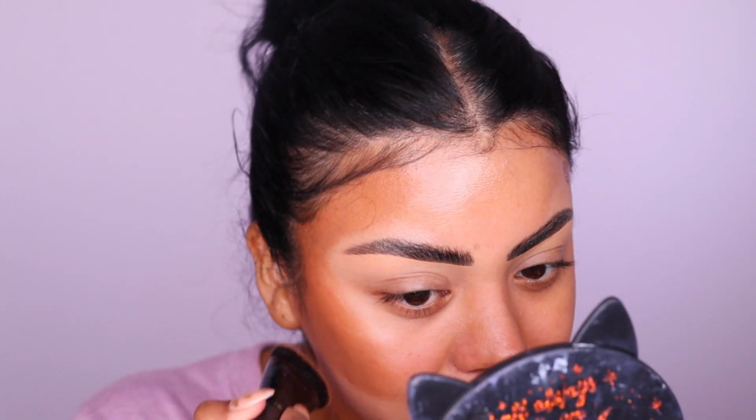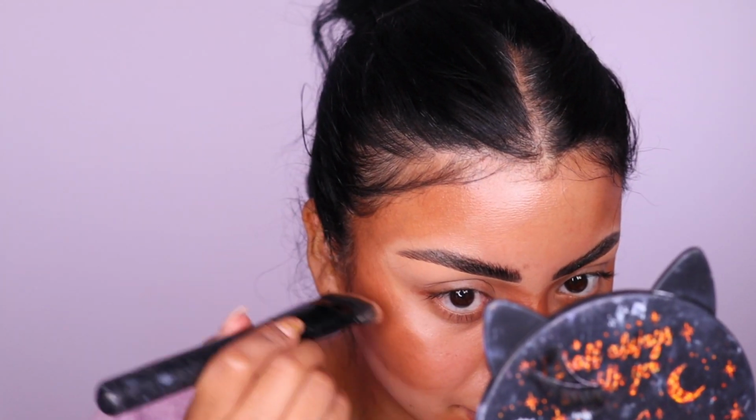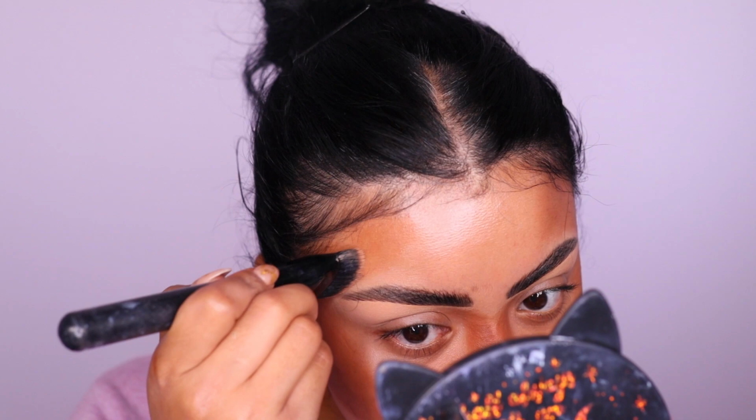I'm gonna start with contouring. This is the contour wand from Charlotte Tilbury, and this is the shade Medium Deep. I kind of squeezed a lot out, so I'm going in with a very light hand. And it is very aggressive, but that's okay, because we are underpainting. Just went crazy on the nose. Okay, we're looking crazy right now, but that's okay. Definitely trust the process here.